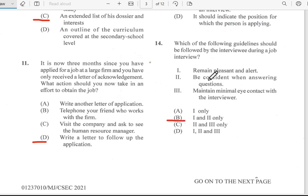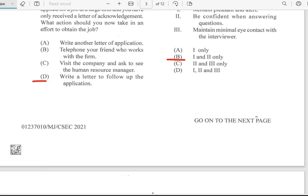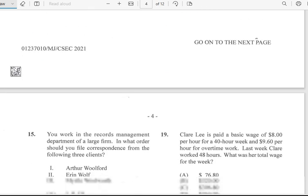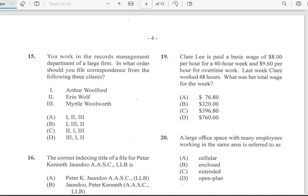Alright, so this one is basically to remain pleasant and alert and be confident when answering questions. But I still don't agree with this question. This is one of the answers on the answer sheet, but I don't really agree with it though, because I think you should maintain eye contact.